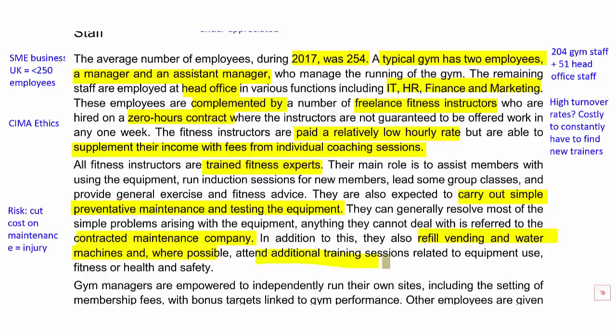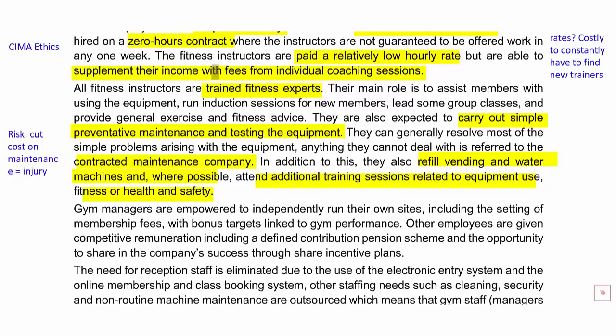wear and tear their machines are undergoing, presumably more than for a high-end gym, which would have fewer members. But the deal with GymFit, of course, is that they want to get as many people in the door. That's going to lead to a higher rate of attrition for their gym equipment. So presumably they're going to have to repair it more often.